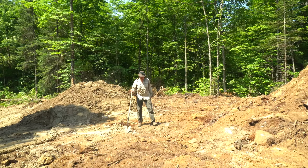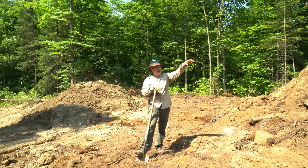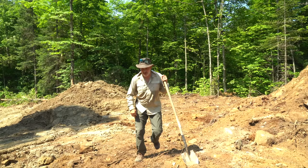So this is it. Finally made a final decision on the location of the workshop after 3 years. I've considered different spots. I always really wanted it right here, but I moved it 2 or 3 times and started looking and getting sites prepared, different spots on the property. But this just makes the most sense now.